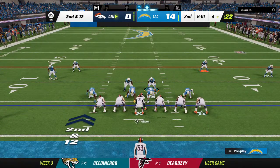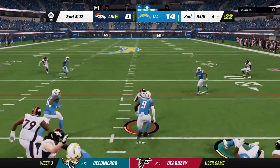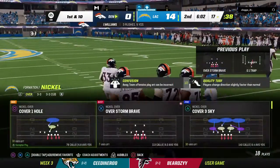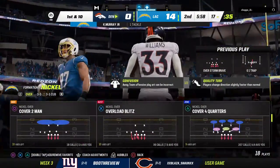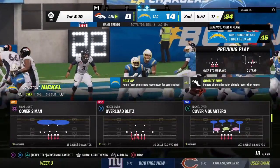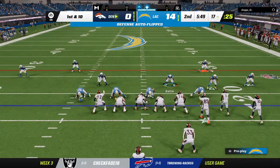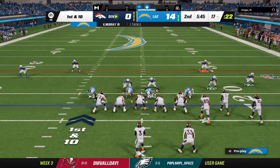Here's 2nd and 12. Again, it's Williams. And they'll get him down up past the 15. That'll go for a gain of 13, helping big time to get away from that end zone. 1st down. For a lot of guys playing this game, there's no better feeling than running right through a tackle. He's able to lower his center of gravity and churn his legs for a really nice pickup.